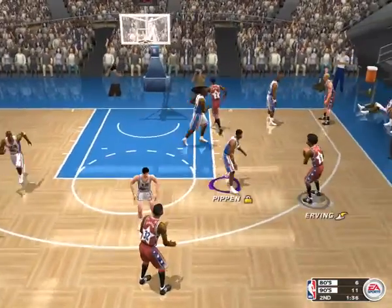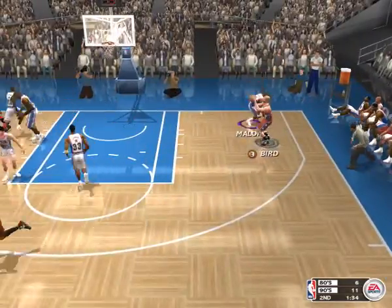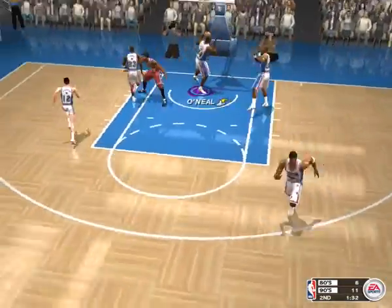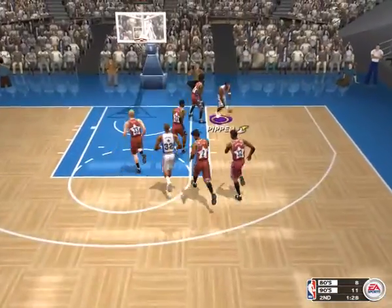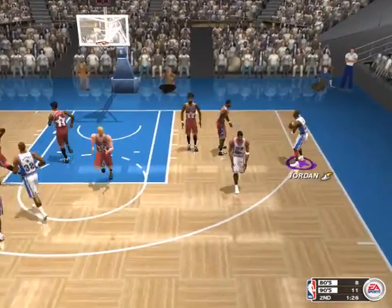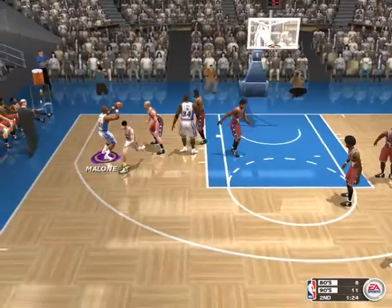To Magic Johnson, gives it off to Bird. The fake, takes the jumper. Yes. That is some dead-eye shooting. Stockton will bring it up court. To MJ. Fake.